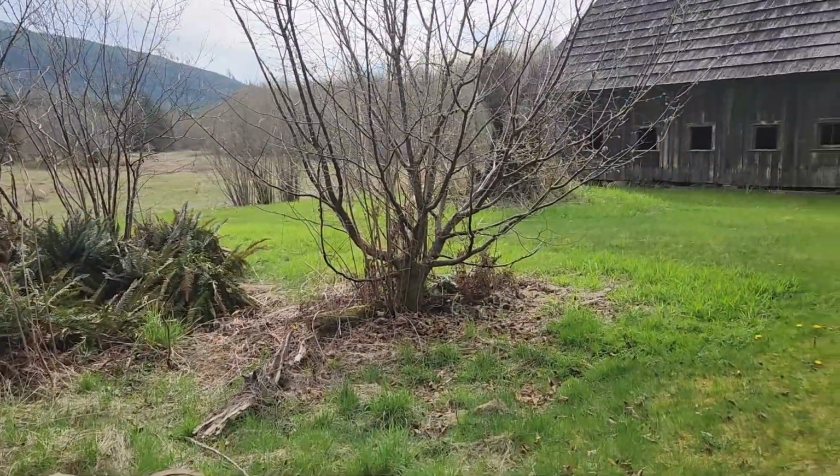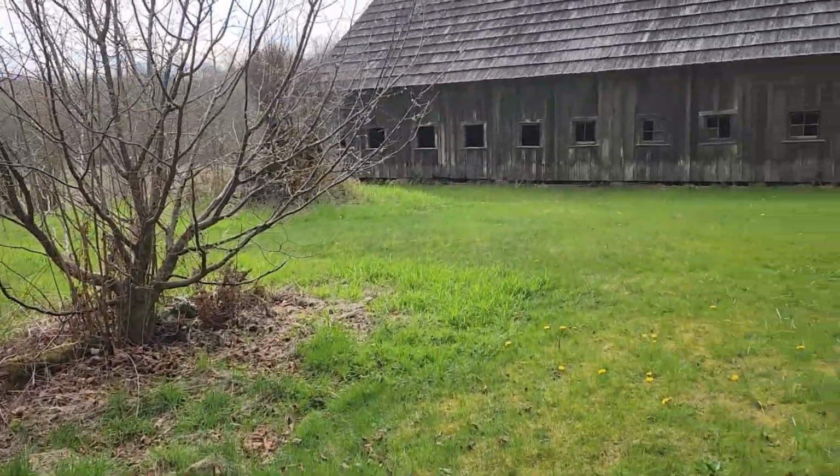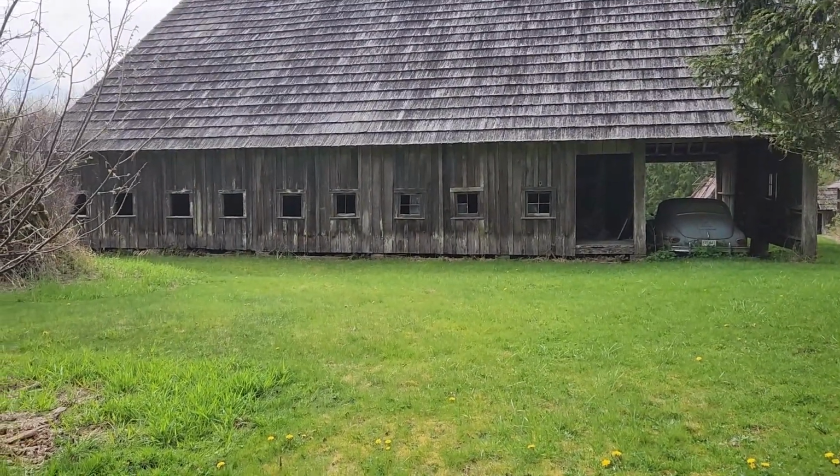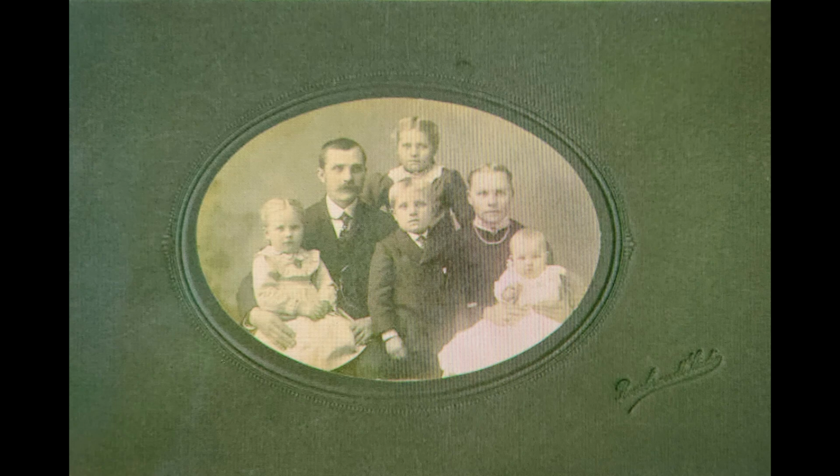When I was a kid, I would put hay in barns like this. Or I would shovel out calf pens in barns like this. But those barns are all gone now. Now this is the Nesset family.